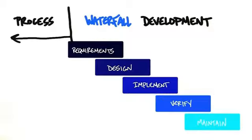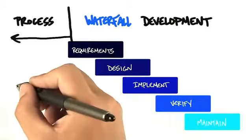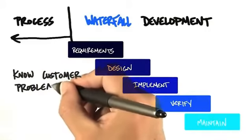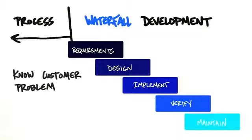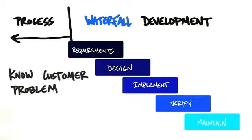But if you really look at this, there's an implicit fallacy that no one ever noticed for 40 years. To write the requirements and do the design assumes on day one you know the problem or need the customer has. Well, let me say it again. Waterfall development assumes you understand the customer problem and need on day one.